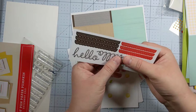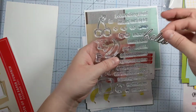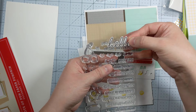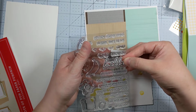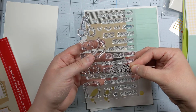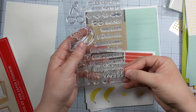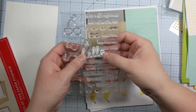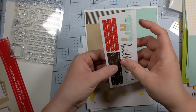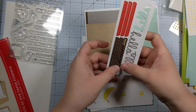So let's see. So we also have this cute little hello, which we don't have a stamp of, so that's super cute. So you could put hello, you are cherry sweet. Let's see what else would. I think this one says, hello, peel better soon. Hello, have an excellent day. That's a cute one. Hello, I loaf you, which reminds me of Doug from Disney's Up. So that's cute. And then we have these little ruffled edge scalloped pieces here too, to just add a little design to our sentiment piece.